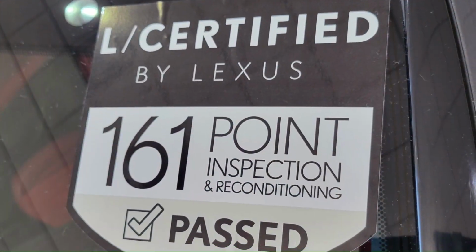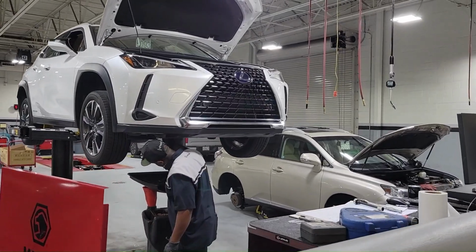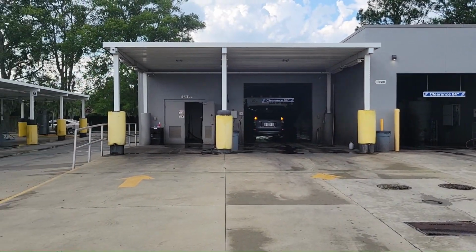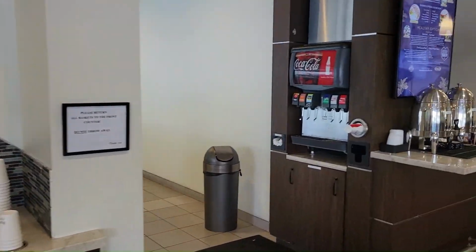All Lexus certified vehicles go through a 161-point inspection. They come with an unlimited mile warranty for up to 6 years, the next 4 scheduled maintenances, and access to the Fields amenities including complimentary car washes and the Fields Cafe for breakfast and lunch.